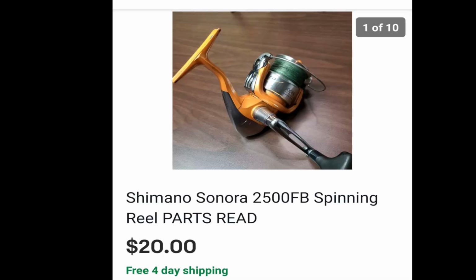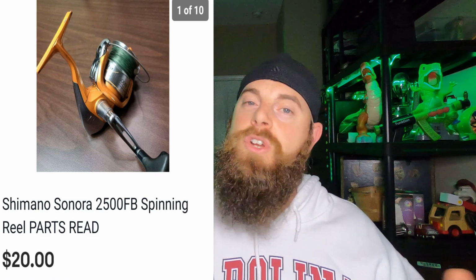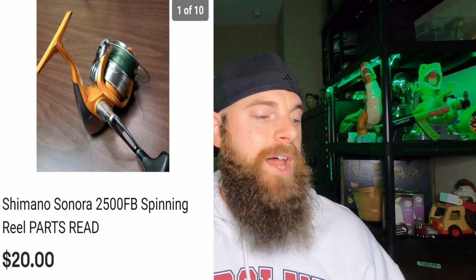This is a Shimano 2500 FB spinning reel for parts. It was funny, a person on eBay actually emailed me and told me exactly about this reel. I was asking $15 plus shipping because the orange is a discontinued color and people do still want to rebuild their reels in that color. He said it is worth a little bit, but not as much as I was asking. I said, okay, not a big deal. I did some research and he was right. So I ended up selling it for $20 with free shipping. Shipping was still only like $7, so I made like 10 bucks on it.